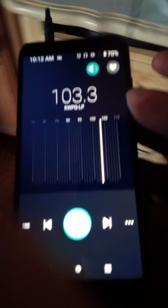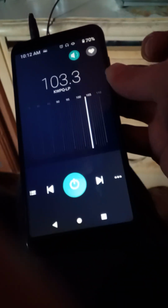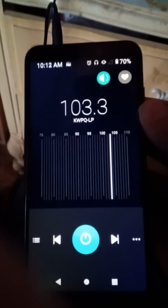Yep, it's there, but it's really staticky, showing that Kansas City is eating away at it. Normally KWPQ is really strong. Even though it's only 100 watts, I'm very close to its transmitter. There it is, KWPQ LP, standing for low power.